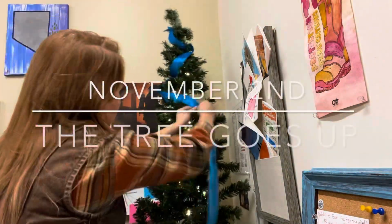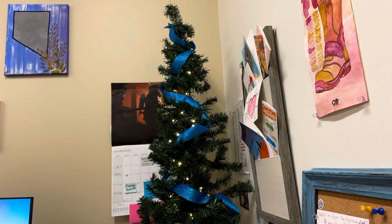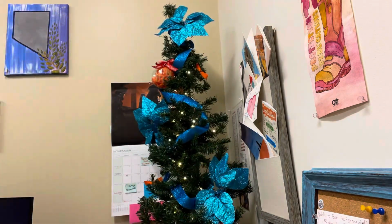So here we are on day 2. I only had a 15-minute break this day because I was going to be leaving a little bit early, so I went ahead and put my tree up. I just splashed some twinkle lights, a little ribbon, some poinsettias, and some funky ornaments.